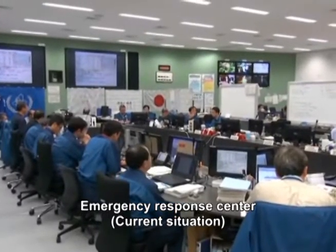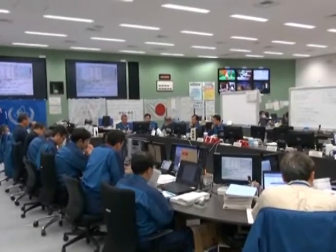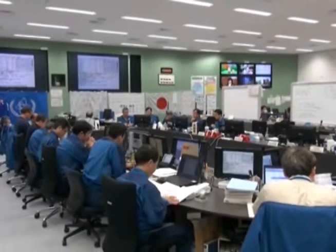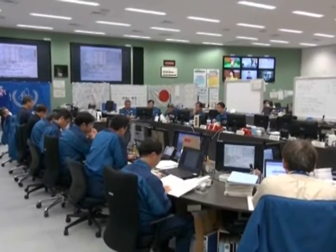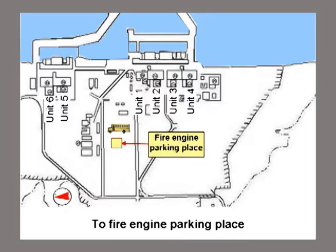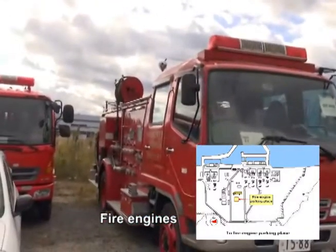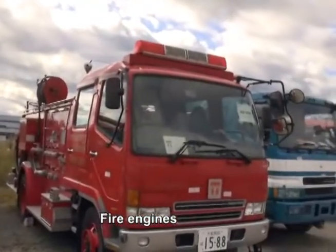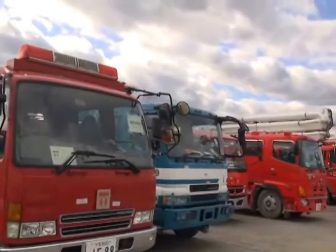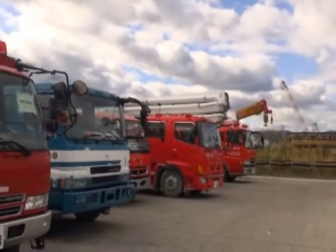The current number of workers at Fukushima Daiichi nuclear power station is approximately 3,000 per day. 200 TEPCO employees are working inside the seismic isolated building. This area is located at a height of 35 meters above sea level. More than 10 fire engine trucks are deployed as seen on the left side, ready for reactor water injection backup. We also conduct fire training.